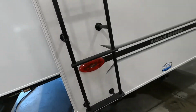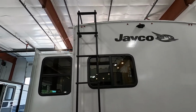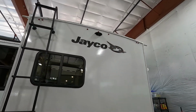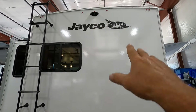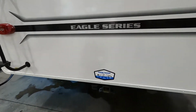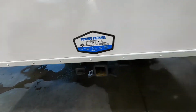Got a ladder, utilize it. Go up there a couple times a year, check the seams of your roof, and caulk as needed with recommended RV roofing caulk. You also prep for a backup camera, a device you can purchase from our store. One piece sits on your dash, the other piece connects to here. Gives you a backup camera for the unit. Your hitch and towing rates are all right there for your accessory hitch.